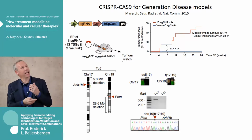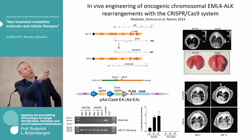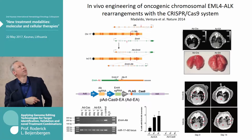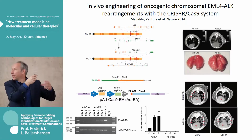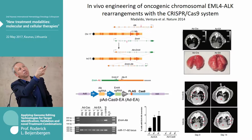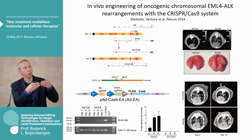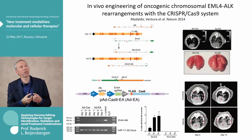And I told you in the beginning, the translocation with the ALK kinase, the EML4-ALK translocation, we find this in lung cancer. So in the group of Ventura, they generated CRISPR-Cas9 constructs that drive the translocation between EML4 and ALK. And then in these mice, you get this fusion protein due to the chromosomal translocation, and now you can start to build sort of the human disease model.